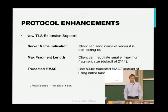And when you're configuring CyaSSL, we use the Autoconf system by default on Linux. So you can just add the enable TLS extensions option.